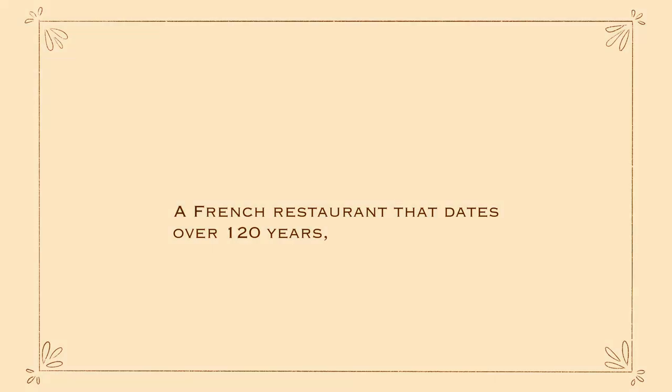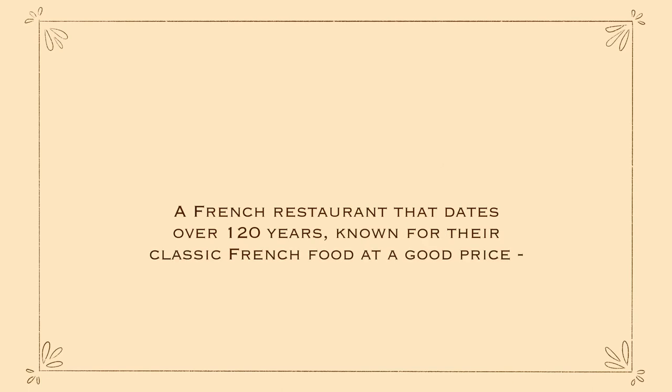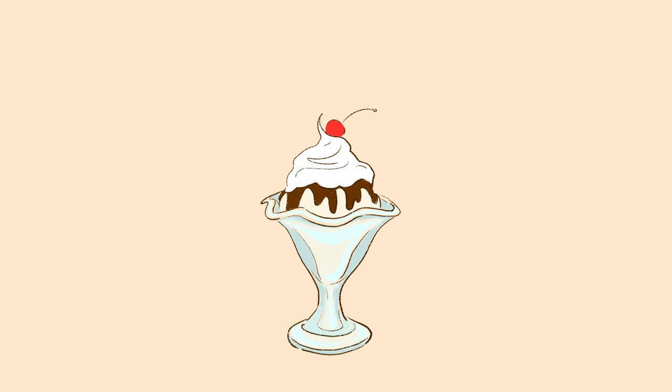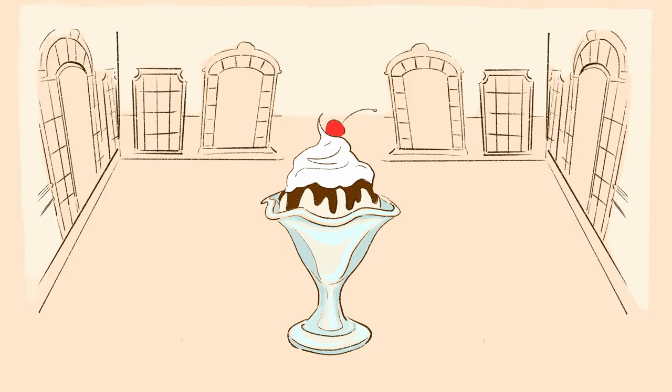All right, we are on the last stretch. Stay strong, on n'y est pas encore. A French restaurant that dates over 120 years, known for their classic French food at a good price. Escargot, meat and fish, all for around 10 euros. C'est bien, non? Having gone only through four owners over the last century, this restaurant stays true to itself and remains immersed in French culture and tradition. The cherry on top being the Art Nouveau style interiors, a must-see.